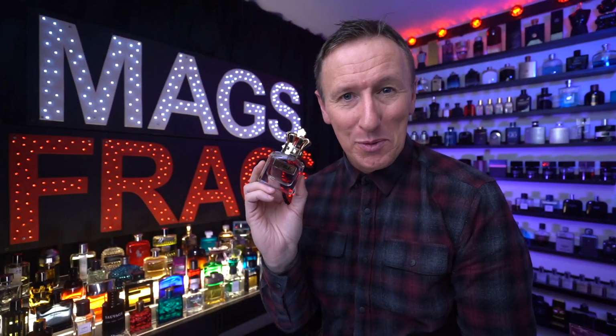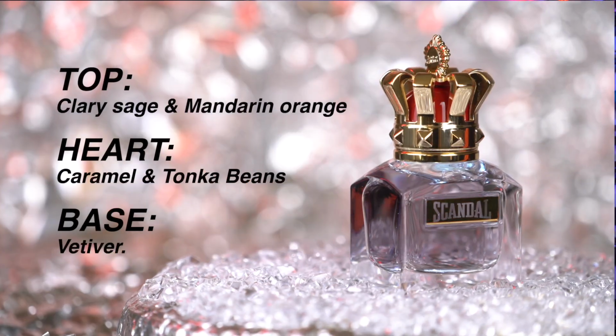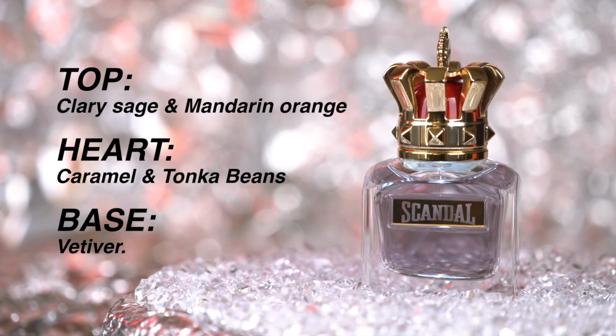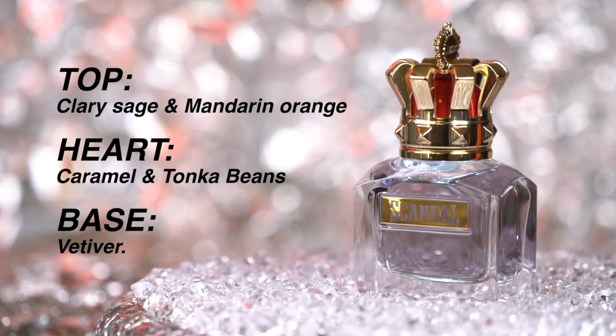The top notes in this one are clary sage and mandarin orange. In the heart there's caramel and tonka bean, and in the base there's vetiver.